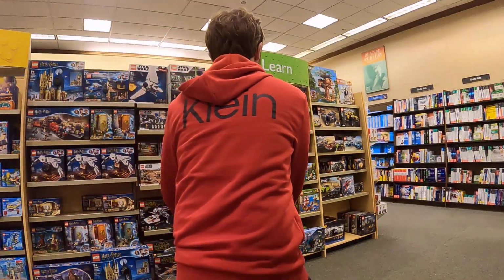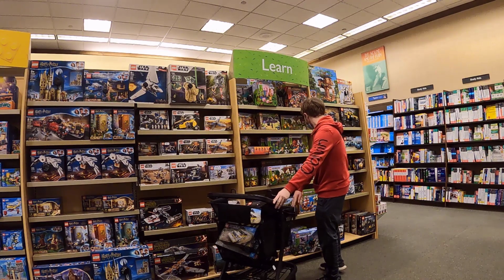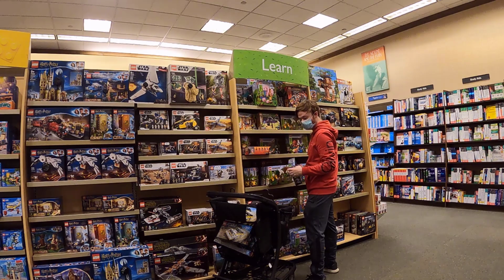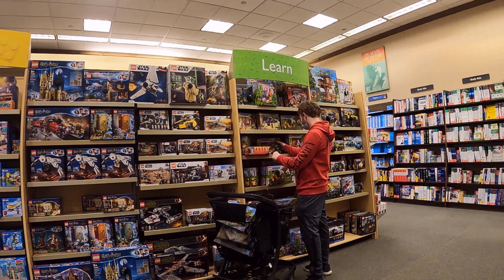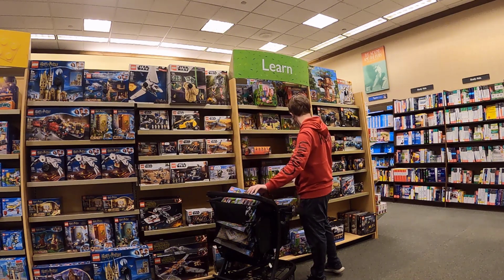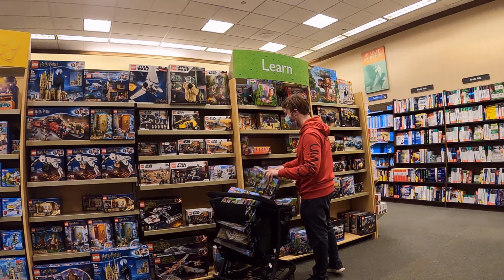So I picked up a few Audi Speed Champion sets, a handful of other sets, and then make my way over to the Minecraft. First thing I'm going to pick up here in the Minecraft section is the Panda Nursery. That is set number 21158, and it is retiring this year in 2021.